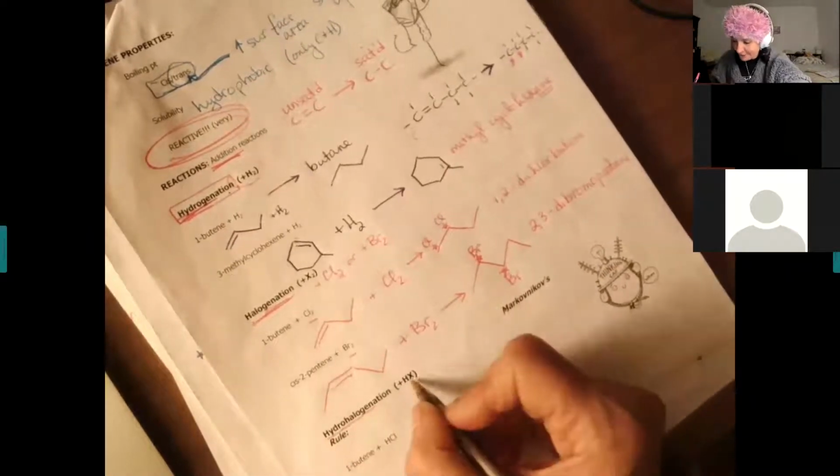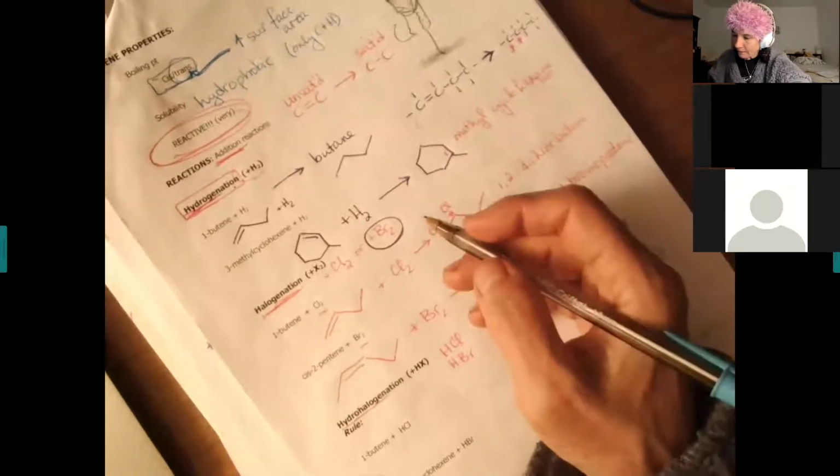Hydrohalogenation means we're going to add something like HCl, a hydrogen and a halogen. So we can always add two things, one on each side of the double bond, or HBr. And actually, we're going to go back one step. Adding bromine is how to distinguish in the lab that you have unsaturation.